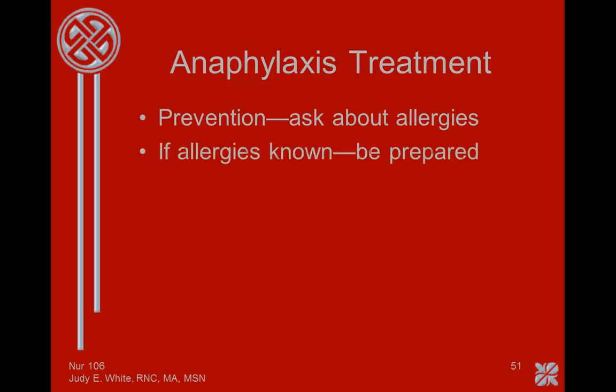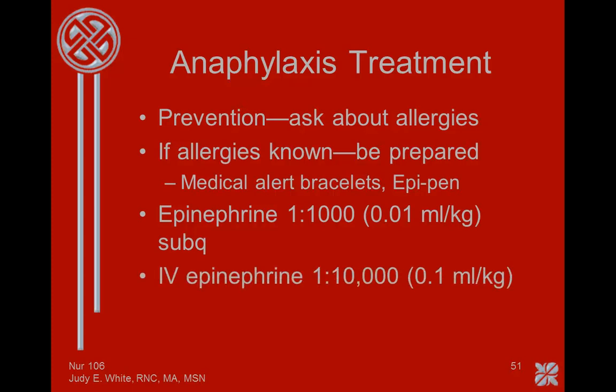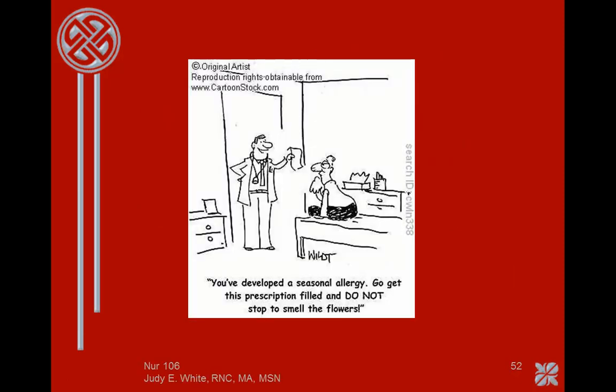Treatment. Prevention. If they are known to be allergic, be prepared. Medical alert bracelets, EpiPens. Remember, when we're giving them drugs that may cause an allergy, we have them stay around. If they're in the doctor's office, they stay for 15 minutes. Epinephrine sub-Q, we give 1 to 1,000. IV, we give 1 to 10,000, but a much smaller dose. The 1 to 10,000 is less concentrated. Recognize that.